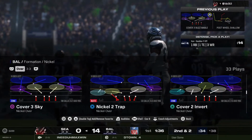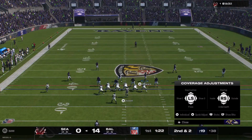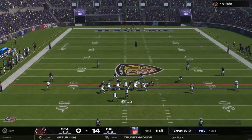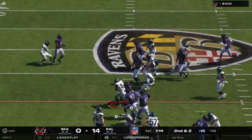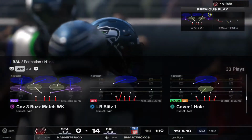The drag route, we used to say this is day one install. Every single offense in the NFL has this sort of route, especially for the tight end position. And depending on the speed and the run after catch ability of the tight end, sometimes it can lead to some of the biggest gains. And he's got it. First down.